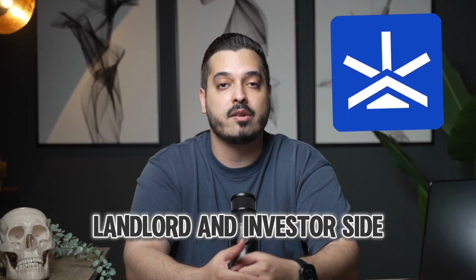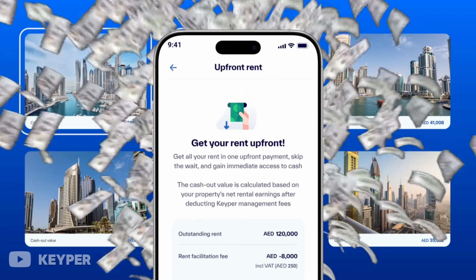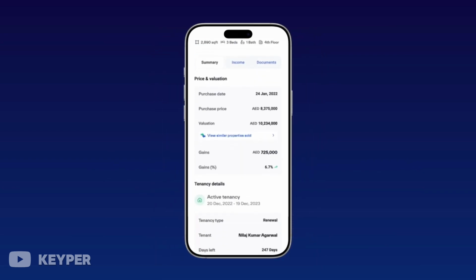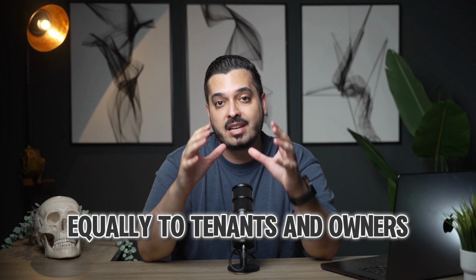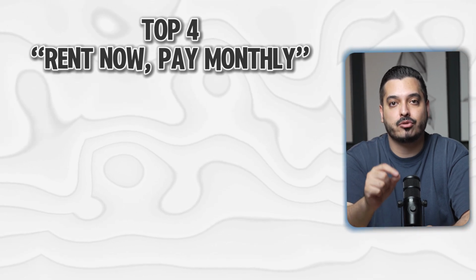But where Keyper really shines is on the landlord and investor side. They offer a fully integrated dashboard that lets you track rental income, operating expenses, property ROI, and even predictive tools for future cash flow. This isn't just a rent service. It's a modern property finance platform that appeals equally to tenants and owners. If you're a landlord or property investor in Dubai, you're probably going to end up hearing more and more about Keyper very soon. Next up on the list, let's talk about Rently.